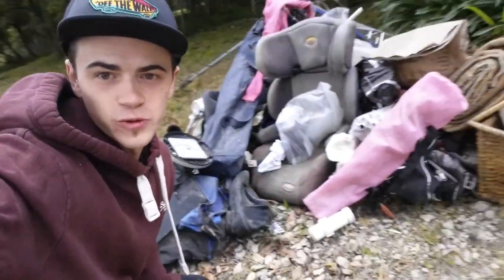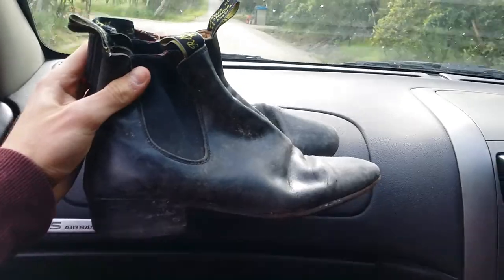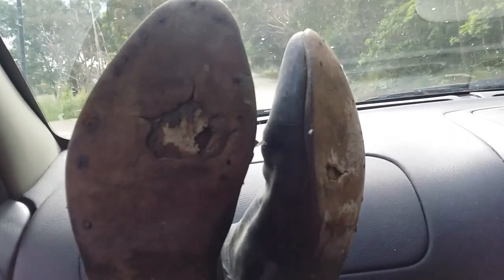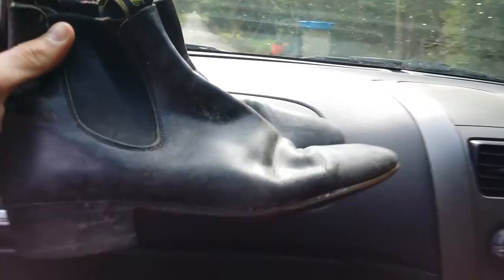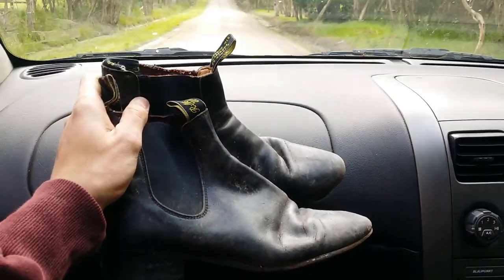It's a nice bird bath there. You would not believe this, we're on a hard rubbish dump here, and I found some R.M. Williams boots. Isn't that awesome? They're not in the best condition. They have some wear at the bottom, but people who would buy this are probably going to resell them. Bit of cracking on the top here, but free R.M. Williams boots? Can't go wrong.